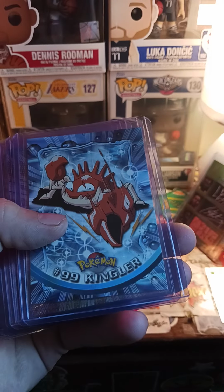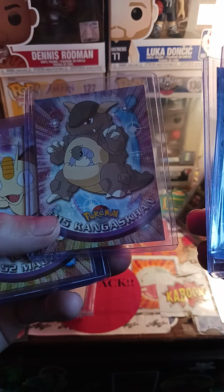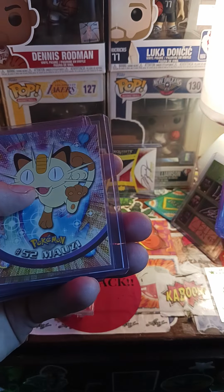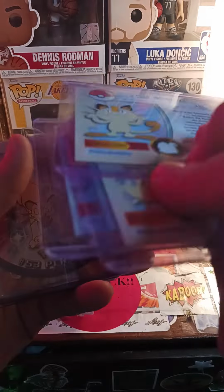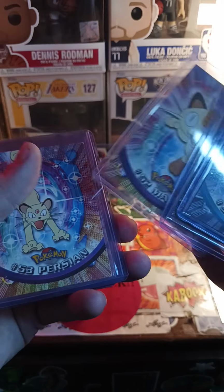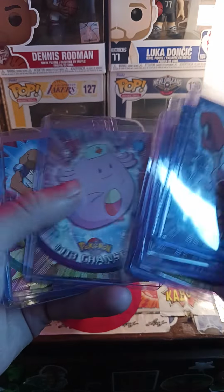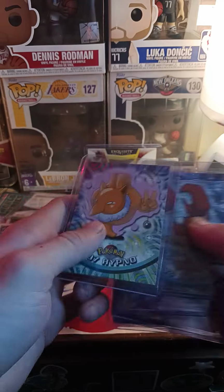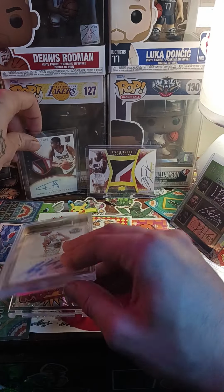So we got a Krabby, Kingler, I gotta go over to the camera to read this. Kangaskhan, Mousy. What the hell? Okay, I guess they called him Mousy back then. Persian, Chansey, Rhyhorn, Mankey, Drowzee, Hypno. I like that Hypno.